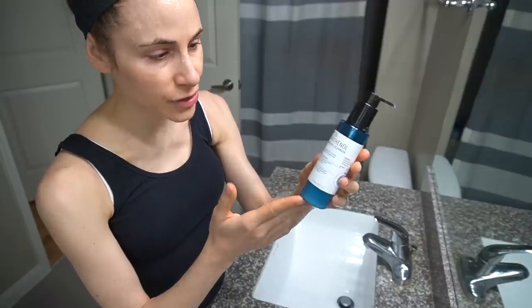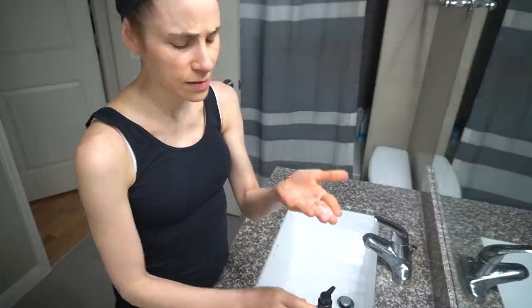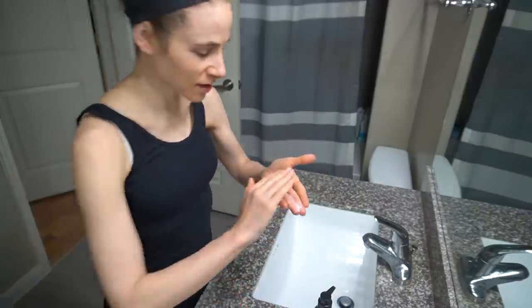Alright, I've continued to use the Sewn By Me Beta Panthenol Repair Cleansing Gel. That's more of a milk. It's a rather pleasant experience, especially for a morning cleanse, which is not even a necessary step.